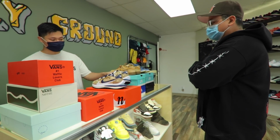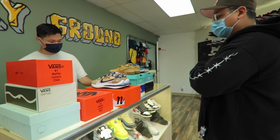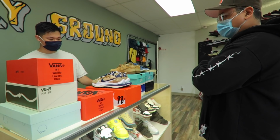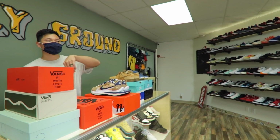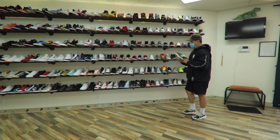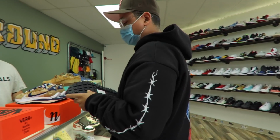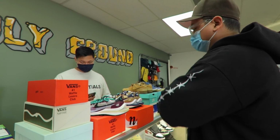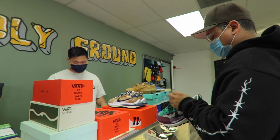What did you want for these? To be honest with you, I just wanted to get as close as possible to the other vapor waffles. Where do we have them? They're over there. I'll grab them right next to the French Blue 12. $470. These are DS2, right? Yeah.